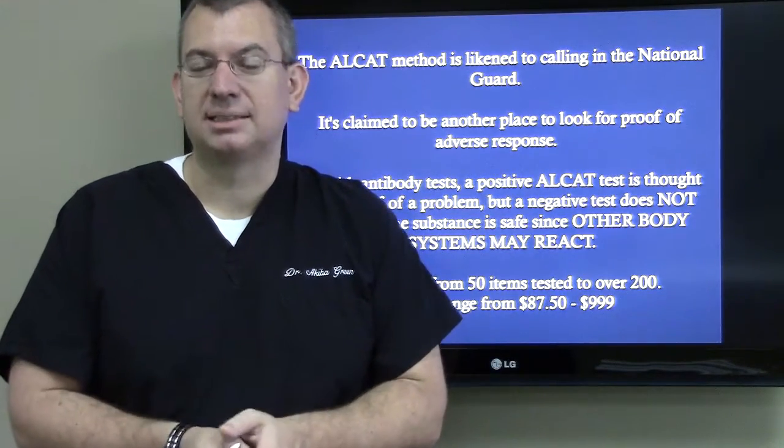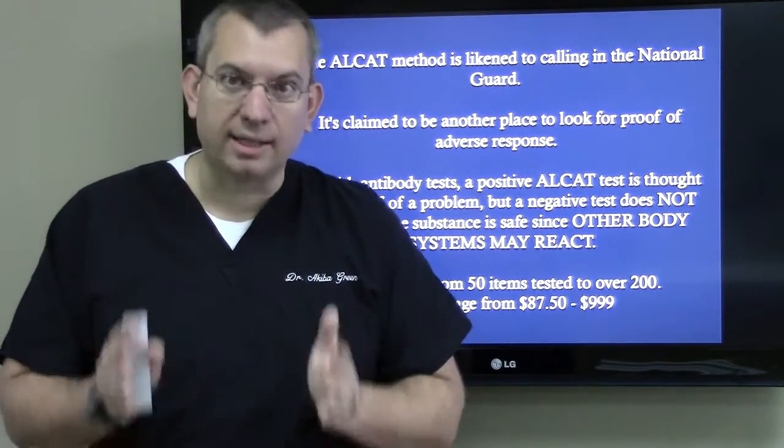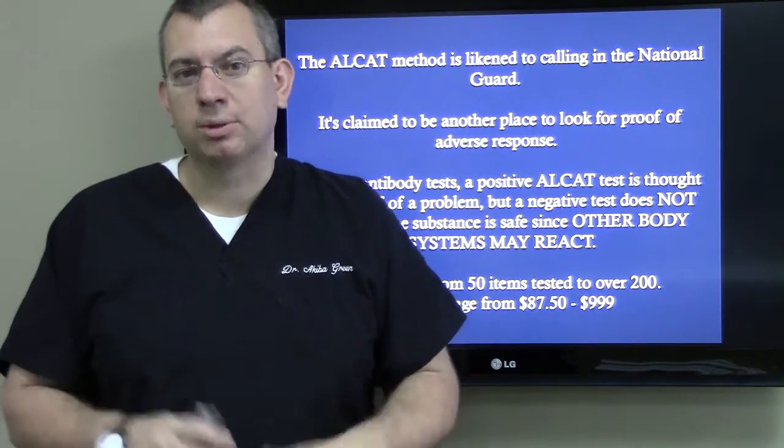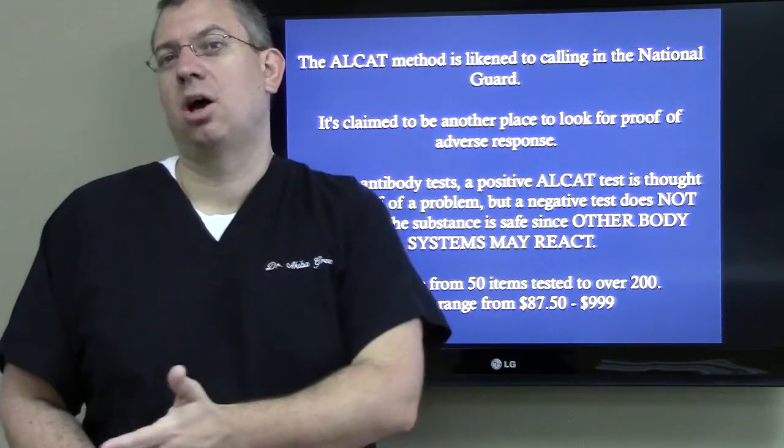As with antibody tests, a positive ALCAT test is thought to be proof of a problem, but a negative test does not guarantee the substance is safe, since other body systems may react. And panels range from 50 items tested to over 200. Prices can go from the 80s to over $1,000.